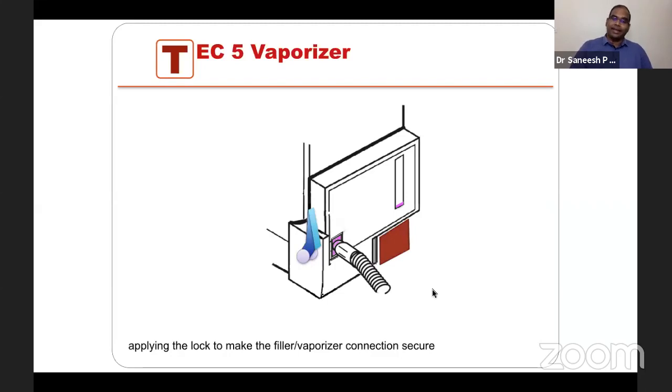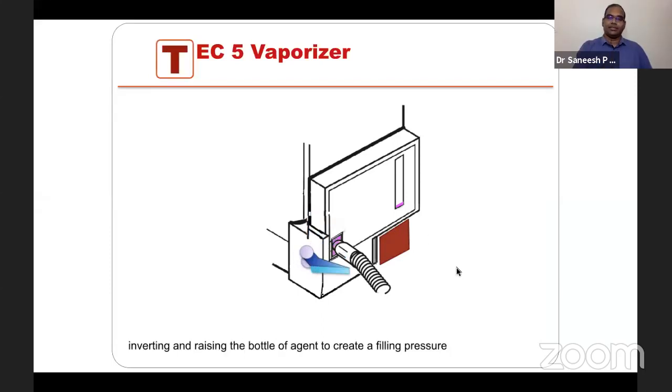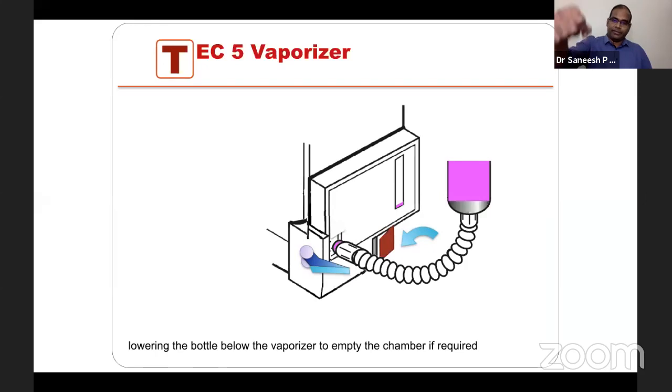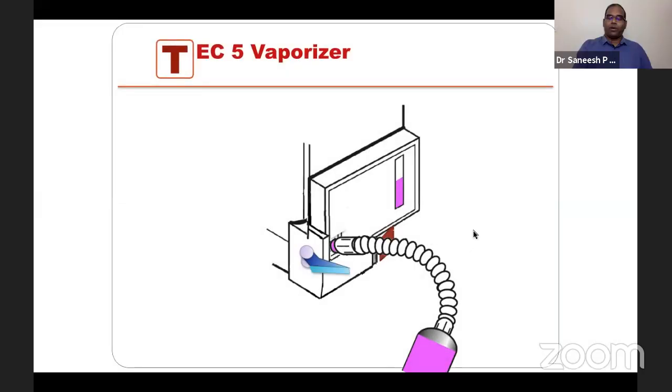Okay. So now you engage the keyed filling device into the filling port. So what's the next step? Locking lever. Yeah. Now you secure it. Turn the locking lever. Okay. Now? Pour the liquid. Make it vertical and open the chamber lock. Then only liquid will start flowing into the chamber. So what will you see? You will see the liquid level rising in the side glass. Okay. So now how do we empty it? Again, usually we don't empty these days with the modern agents like sevoflurane.